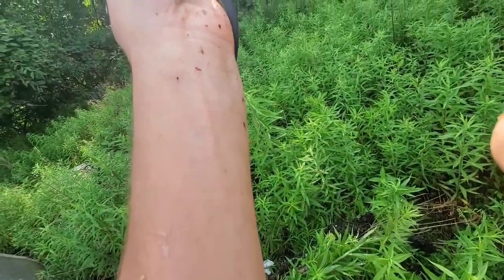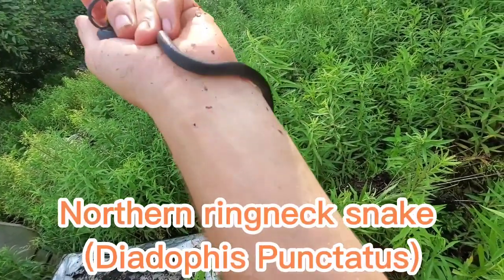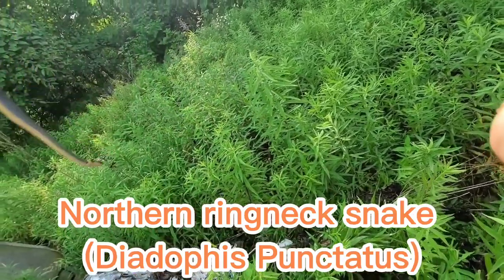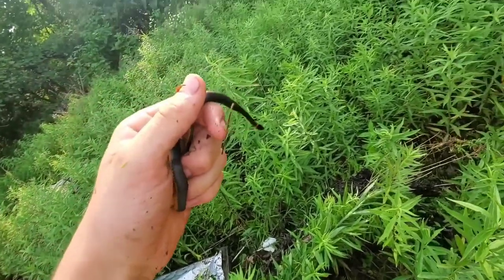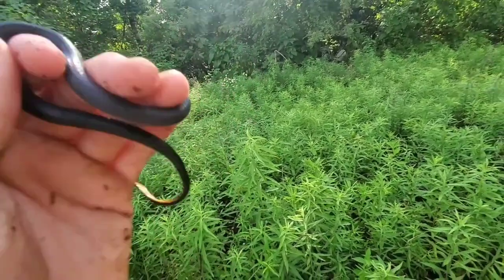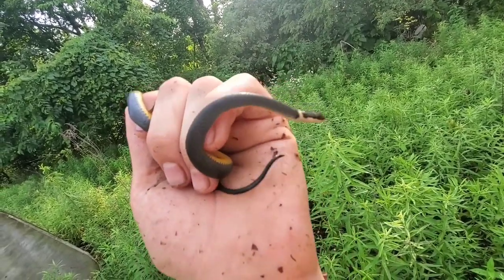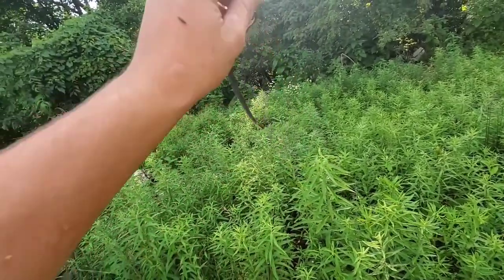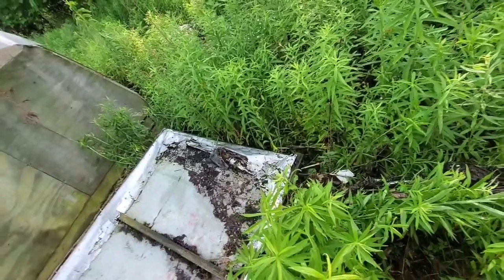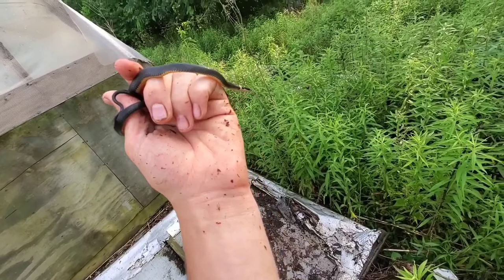That is a beautiful little northern ringneck. One of the bigger ones I've seen. Out of shed too. Real great shape. Look at that. Northern ringneck. Finally, got one in hand. Neato. All right, well, I'm gonna go ahead and get some photos of this guy and put him right back on his way. Don't want him to regurgitate his meal.